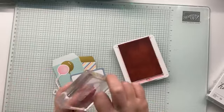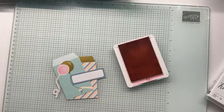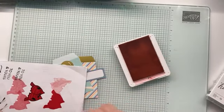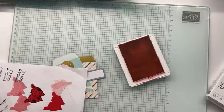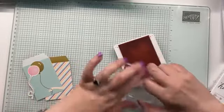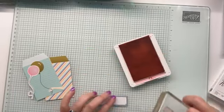Just pop it on a block. So I do pop it in the middle so I can see all the way around my label. So just going to do a test stamp. That worked well.